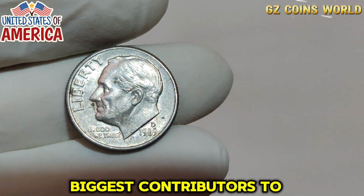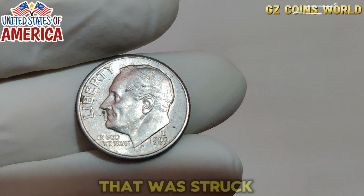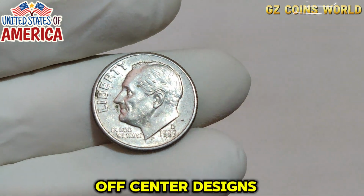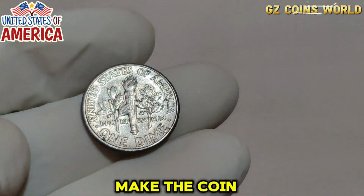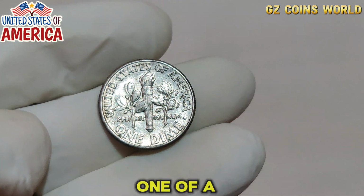One of the biggest contributors to the coin's appeal is the possibility of finding a mint-era coin that was struck incorrectly during the minting process. These errors can include things like double strikes, off-center designs, or missing details. These imperfections, while unintentional, make the coin far more valuable to collectors who are looking for something truly one-of-a-kind.